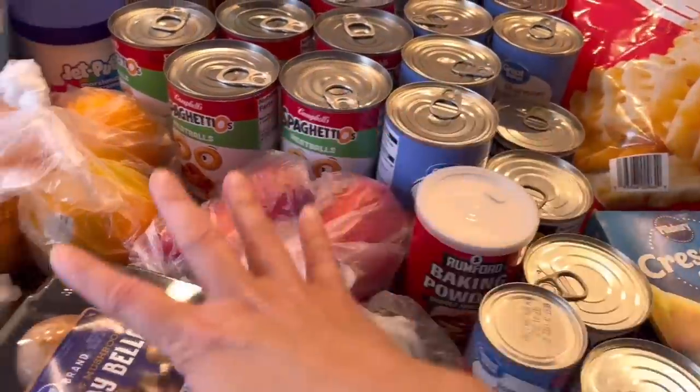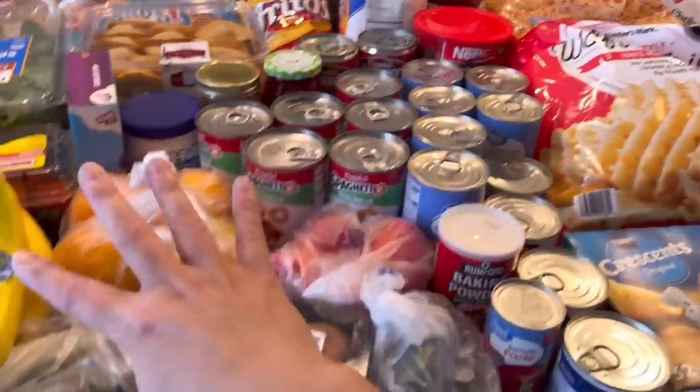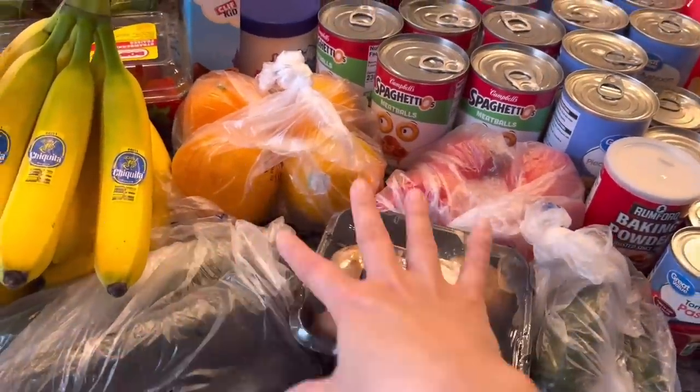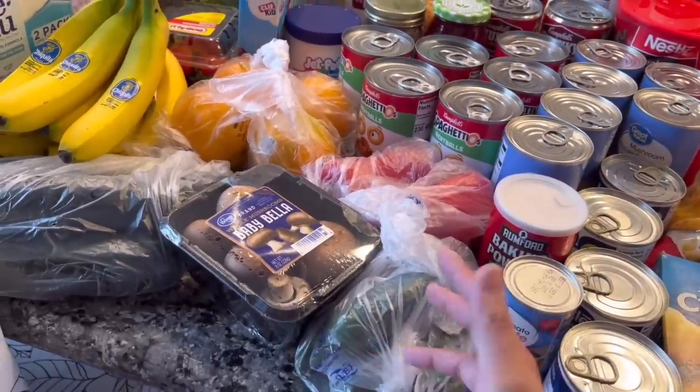Baking powder. I grabbed this from Smith's yesterday, so these are from today, these are from yesterday. I grabbed them from Smith's. I usually grab my produce from Smith's because Walmart doesn't usually have good produce items.